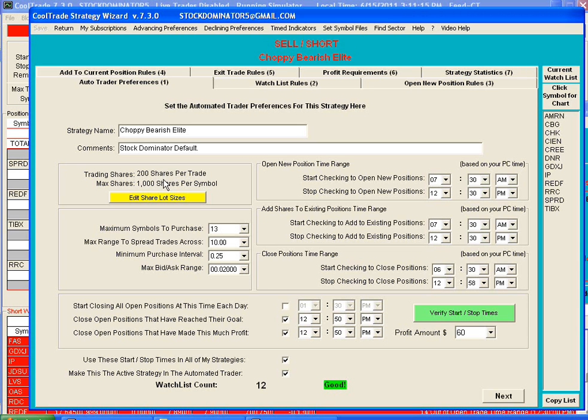So basically, the problem with this though could be that I end up loading up on a stock, it goes against us, I buy all 5 lots and it keeps dropping, and that could be problematic. So that's the one issue right now with this strategy.